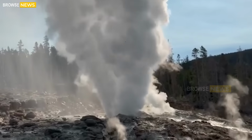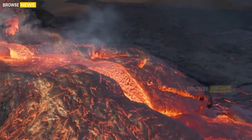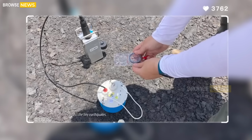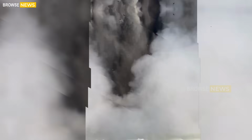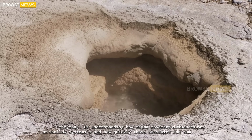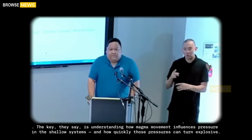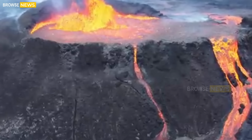As magma continues to shift and evolve under the garden, scientists are closely monitoring for signs that could herald larger or more frequent hydrothermal explosions. The key, they say, is understanding how magma movement influences pressure in the shallow systems and how quickly those pressures can turn explosive.